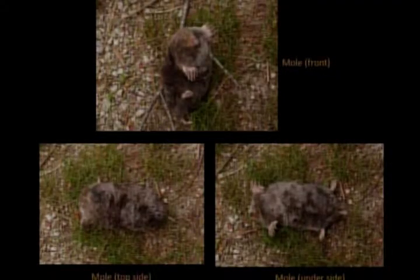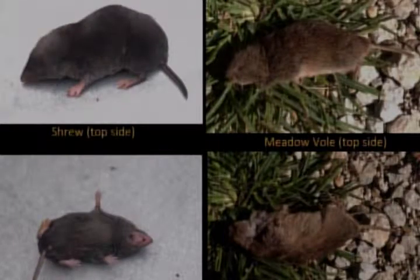This first photograph is actually a photograph of moles. And folks, notice the photograph at the very top. That shows the front of the animal, and you notice that they have these great big, huge feet. They claw with that, so they move through the soil very easily with those great big feet. The other photograph on the left shows the top.